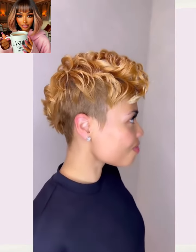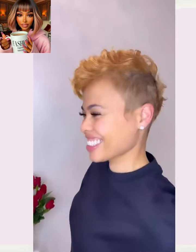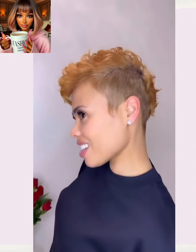Oh, this is so pretty. I'm loving the undercut here. Oh, so gorgeous. I love that color too.